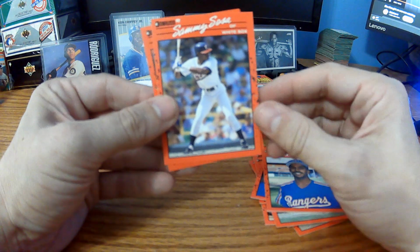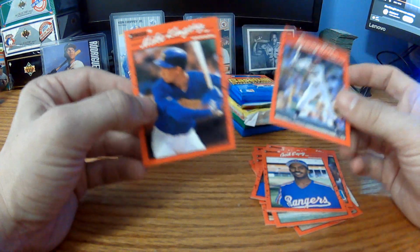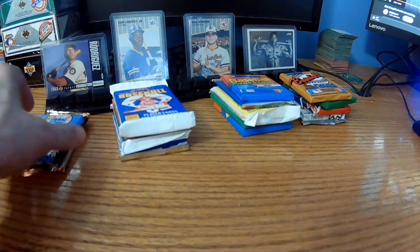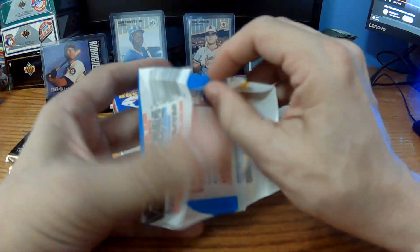Cecil Espy, Sammy Sosa, so 2 great rookies in that set. And Mike Kingery. So definitely a really good pack with both Sosa rookie and an Olerud rookie. And then moving over to 1990 Fleer.